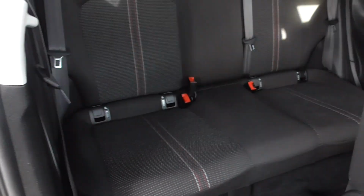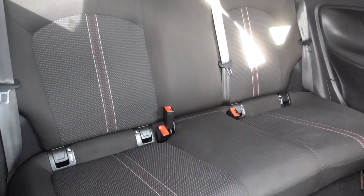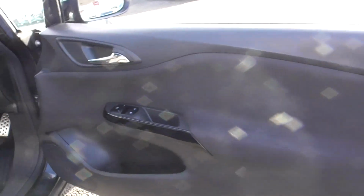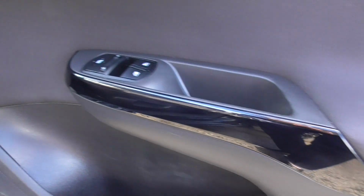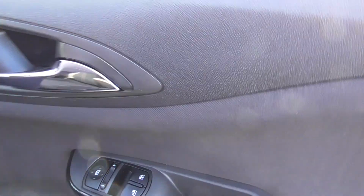Looking through to the back, we've got Isofix in the bottom for our child seats, 3 seat belts, so seating for free. Looking through to the door cards, cloth trim follows through. We've got our black detailing all the way throughout the vehicle. Electric front windows, electric mirrors.